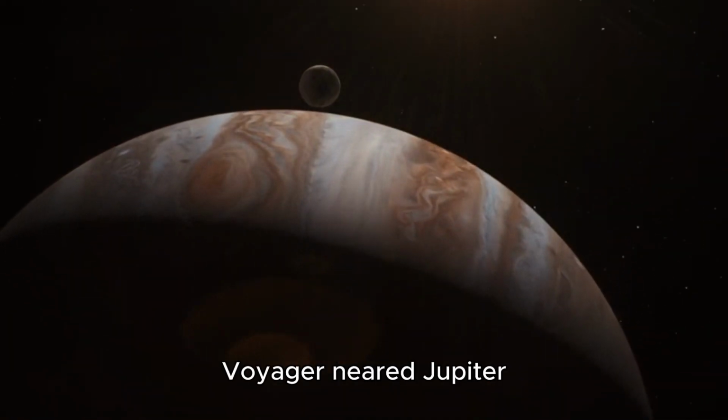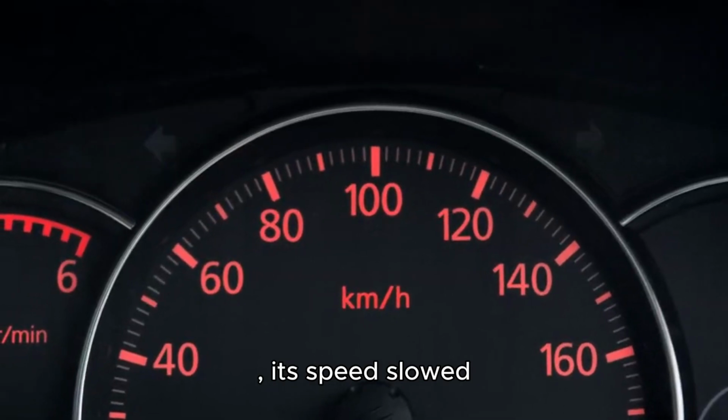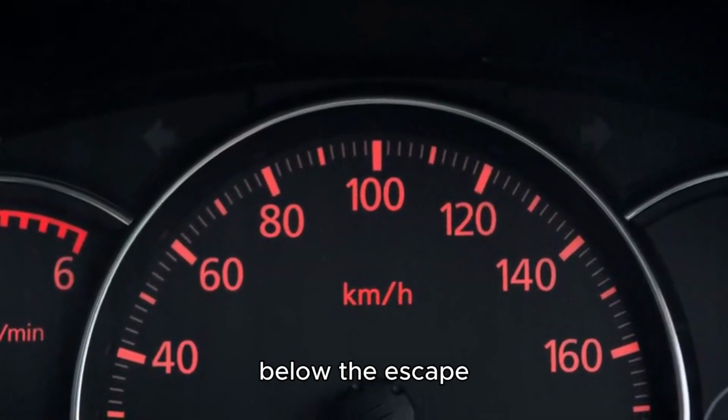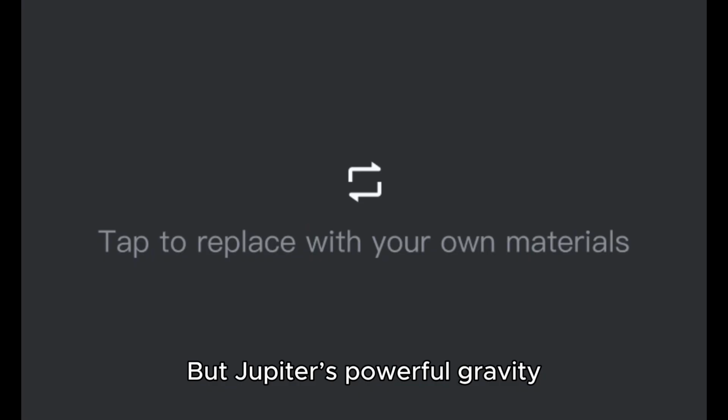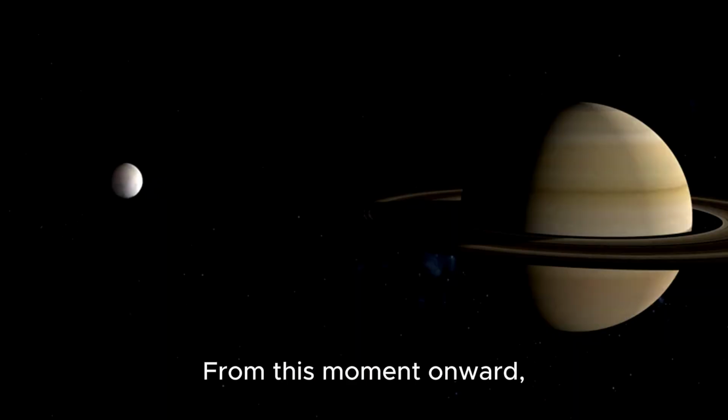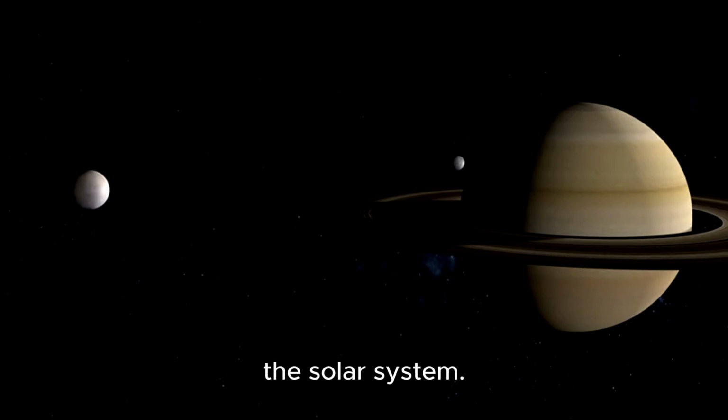Gravity assists and the final journey. As Voyager neared Jupiter, its speed slowed to around 10 kilometers per second, below the escape velocity there, about 18 kilometers per second. But Jupiter's powerful gravity pulled Voyager in and accelerated it dramatically, combining their velocities and boosting Voyager beyond the sun's escape velocity. From this moment onward, Voyager was set to leave the solar system.